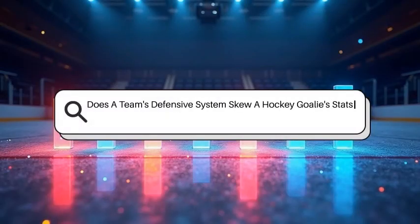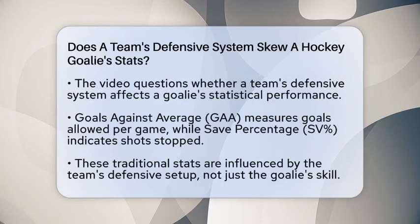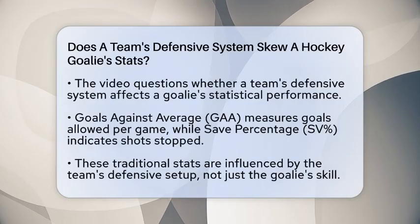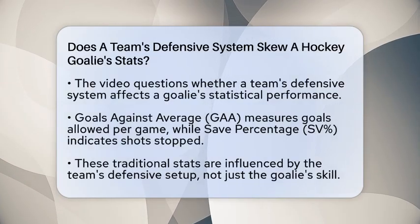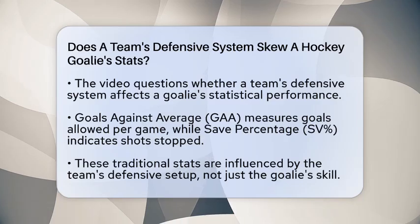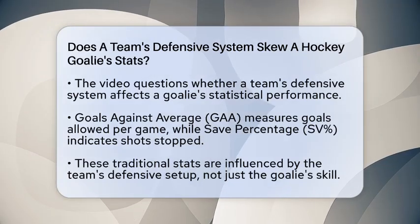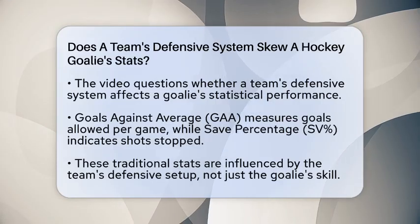Does a team's defensive system skew a hockey goalie's stats? Imagine watching a game where the goalie seems unbeatable, but is it really just their skill or the team behind them? Sometimes, a team's defensive setup can make a goalie look better or worse than they truly are. Let's break down how this works.